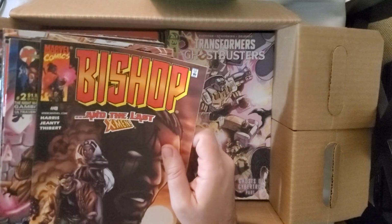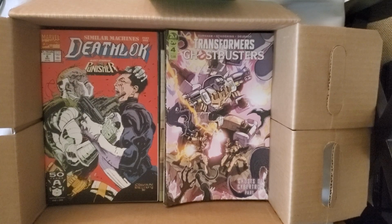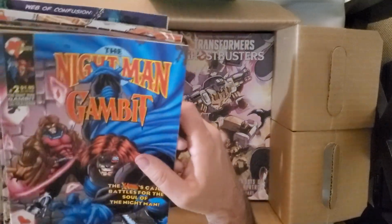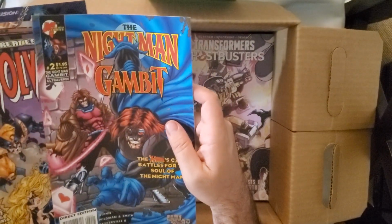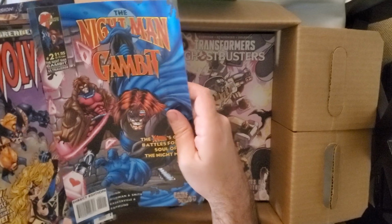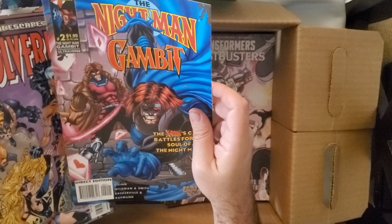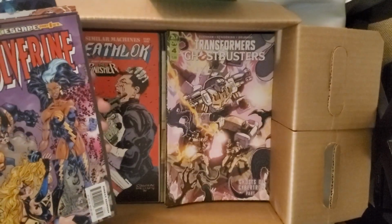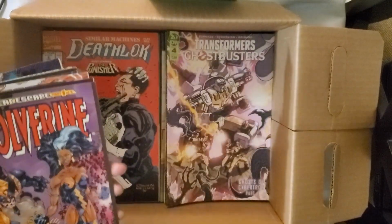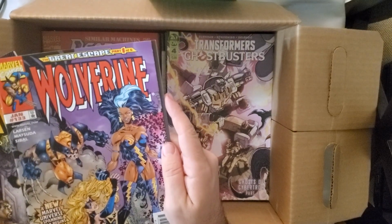An issue of Bishop's early 2000 book, or maybe late 90s. Actually 2000 exactly. Oh, after Marvel purchased Malibu, they kind of tried to tie the Malibu universe, or the Ultraverse, I should say, into the Marvel universe, and this is one of those crossover books. So they make it look like it's a crossover between companies, but really at this point Marvel owned Malibu.